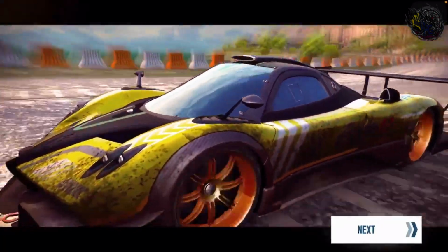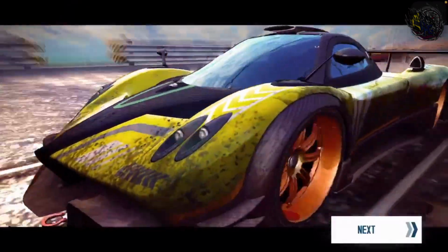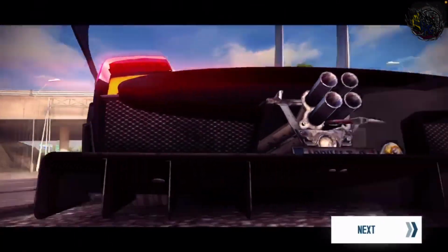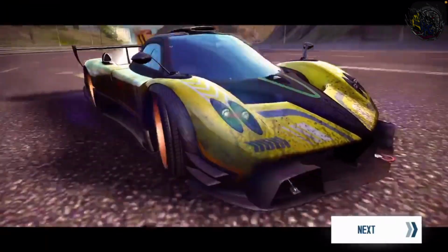Overall, this car is very, very fun to use, honestly. I love how freaking loud it is. I can't hear anything next to me or in front of me or behind me. It's just so funny. And oh, that exposed engine, man. Oh, it just gives me giddy.